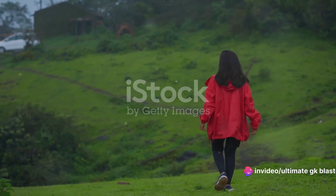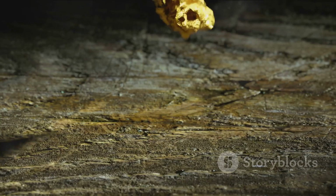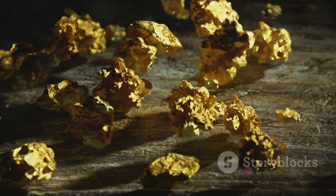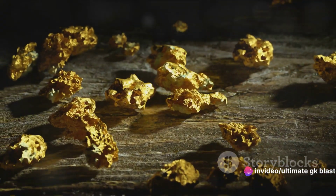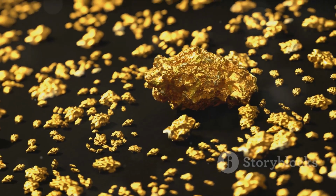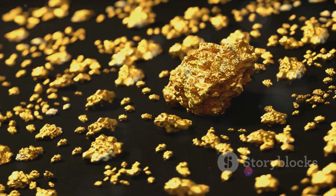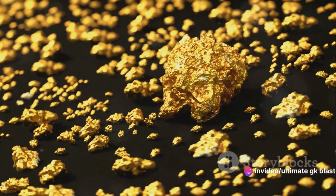Now, let's talk about gold. Gold, the king of elements. It's shiny, it's valuable, and it doesn't react with anything. It's like the most noble of all elements. Get it? Because in chemistry, elements that don't react with anything are called noble gases. And gold is like a noble gas, but it's not a gas. It's a metal, but it's noble. So it's like a noble metal. Yeah, I know, I might need to work on my jokes, but never mind that.